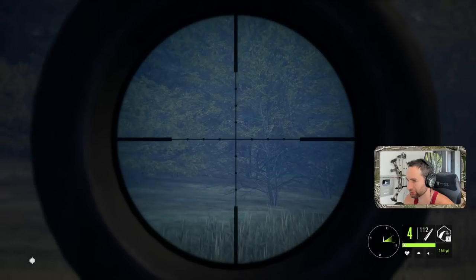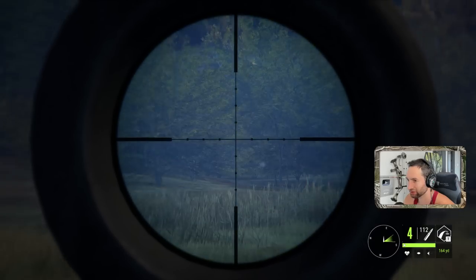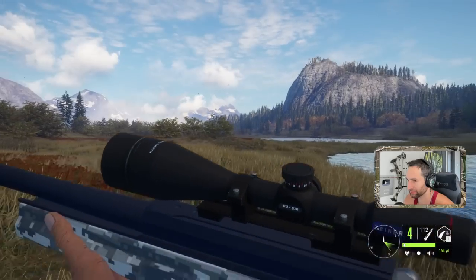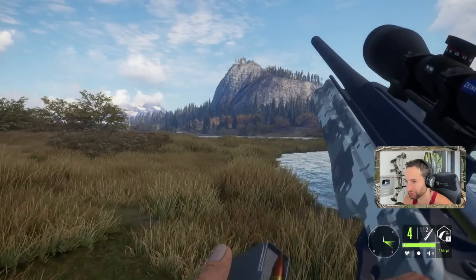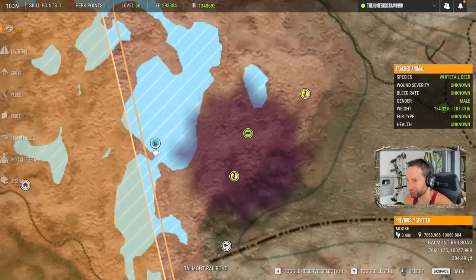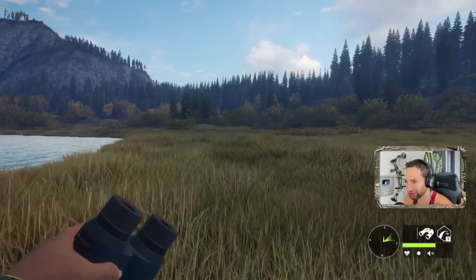Shot looked good. Down to 50%. And I lost him. Wow, that's a big old bull. Well, he definitely went down because we do in fact have honey pressure. So let's get over there and go check to see how big he's gonna be.